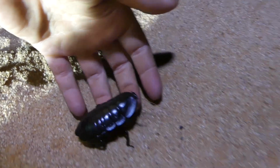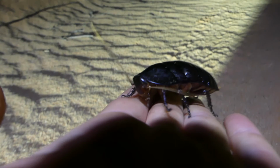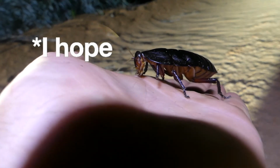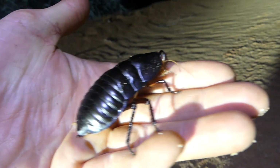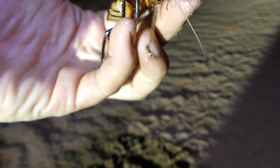Get a load of the size of this fella. So, him versus my hand, he's approximately very bloody big. Look at that. You can see how cool he is. They're completely harmless, obviously, being roaches. They're absolutely sick. They're a burrowing roach, so they stay in the ground, and they're very big. They're so cool. I appreciate your existence, little friend.